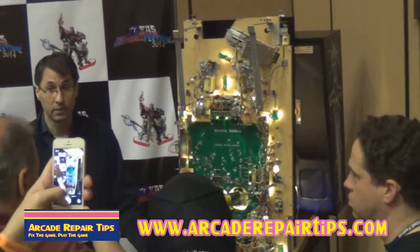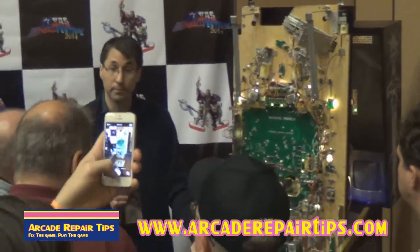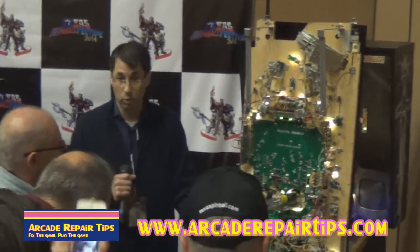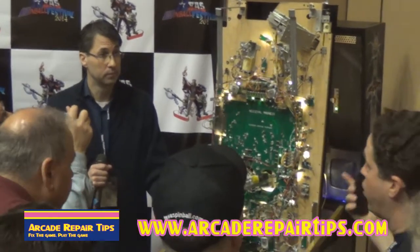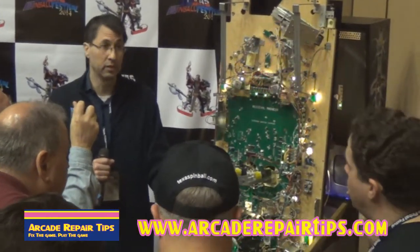Are all these driver boards interchangeable? They're all the same. All driver boards are the same. In the setup, when you set it up for the DMD, we can switch. You can switch between any colors.